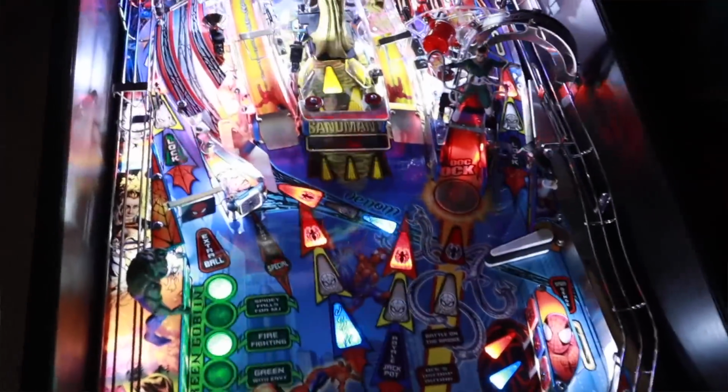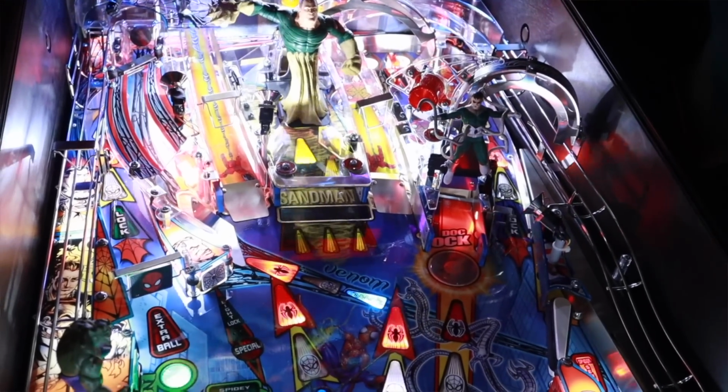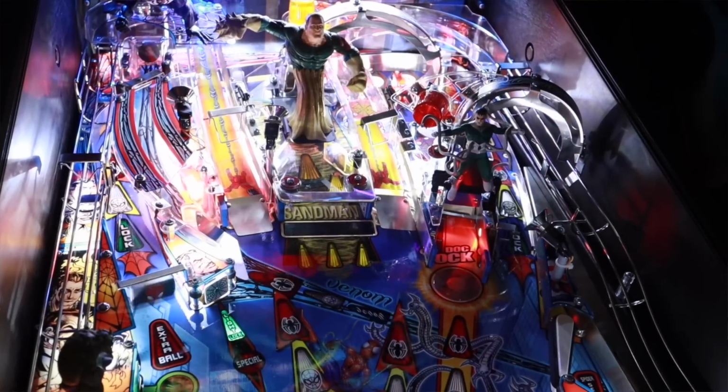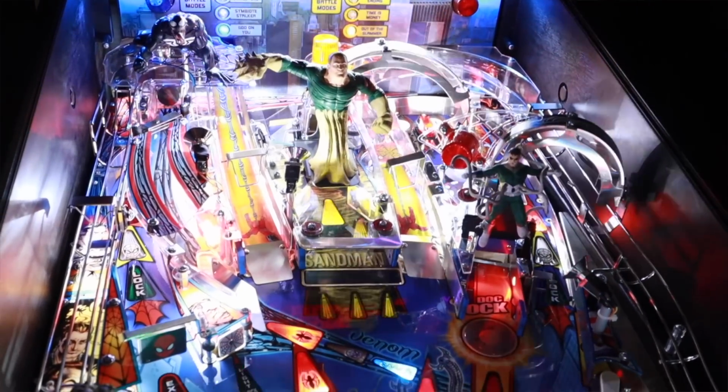My favorite shot is the diverter shot around the back, where it goes into the back. Is it locking balls behind? Yeah, it goes behind. You really like that to lock your ball back there. It goes into the Sandman, behind Sandman. Yeah, I really like that.